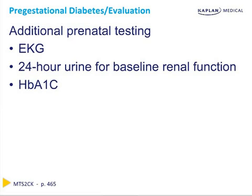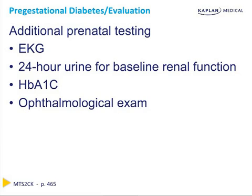We could obtain a hemoglobin A1C, which would give us an idea of how the patient's blood sugar control has been over a longer period of time. Additionally, the patient would need an ophthalmologic exam for baseline eye function and to assess the condition of the retina.